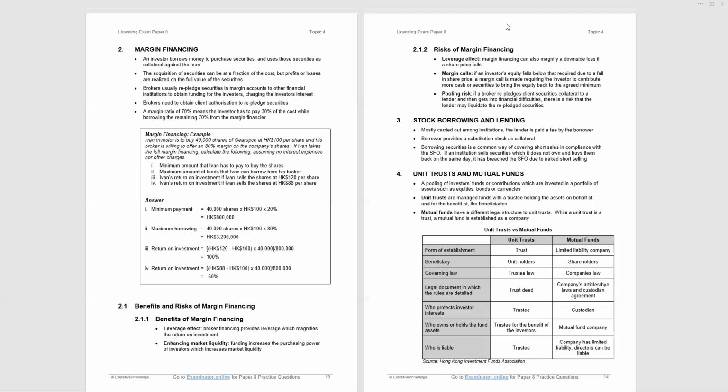Section 4 on unit trusts and mutual funds. Well, these are forms of collective investment schemes where contributors put money in and the money is professionally managed. Now, the second bullet point tells us that a unit trust is a managed fund, with the trustee holding assets on behalf of and for the benefit of the beneficiaries, whereas a mutual fund will be a company structure, established as a company.